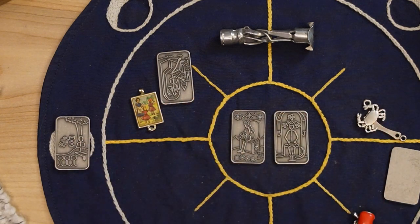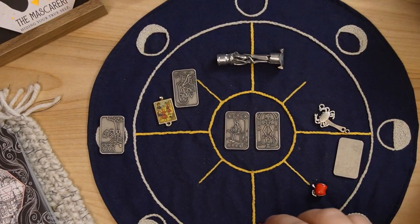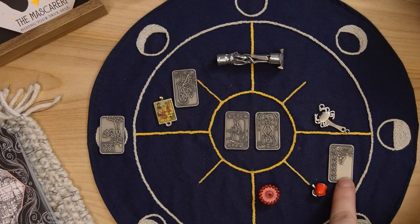So you can see which way that goes for you. And then here on the second week, I'll go ahead and zoom out so you can see everything that showed up here. I'll go ahead and move this one up. And let's go ahead and reveal your cards. So you have the Eight of Pentacles reversed.